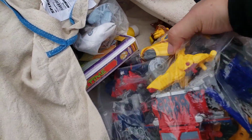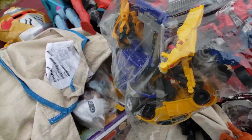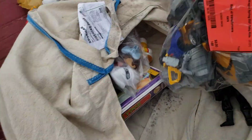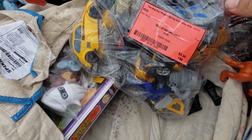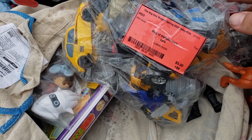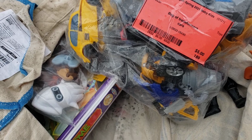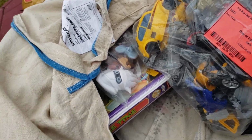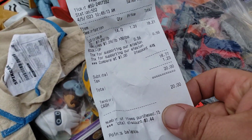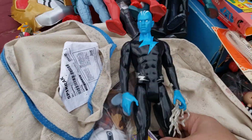Here's a bunch of Transformers. A friend of mine grabbed these for me. Knew that I like getting the action figure type stuff. I don't know if these are complete. Looks like it was sold. Tried to be sold for $5. Big red wagon spring. Baby kids bag of Transformer cars for $5. Here's another one of my receipts. This is for the bigger purchase for $20. Another Spider-Man figure.